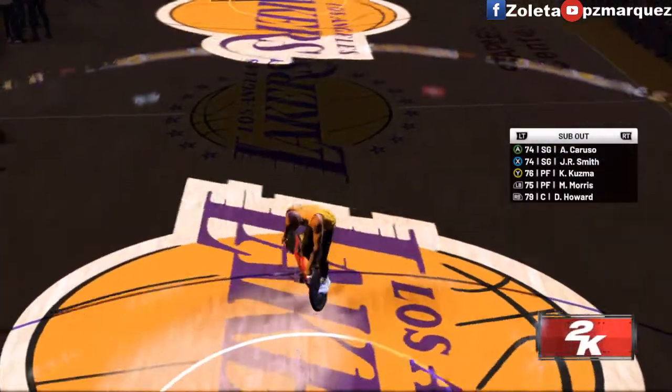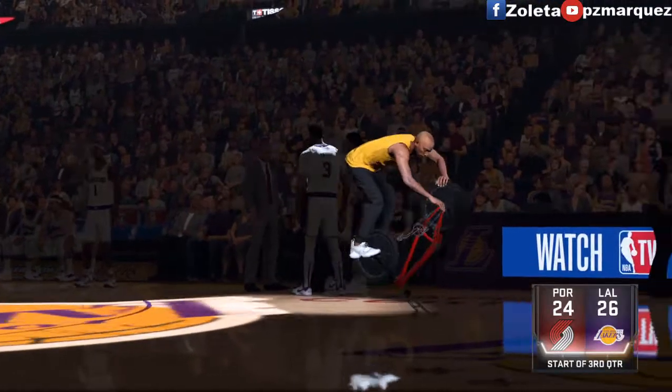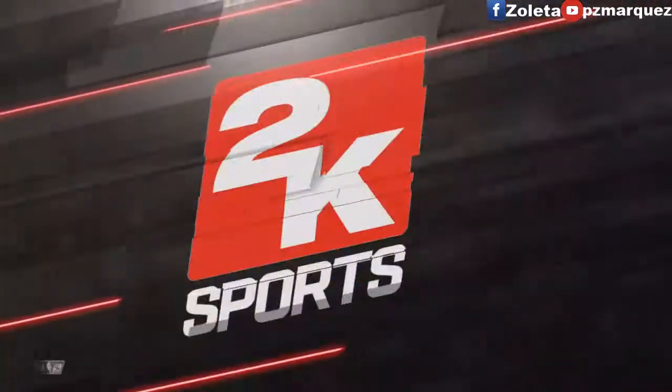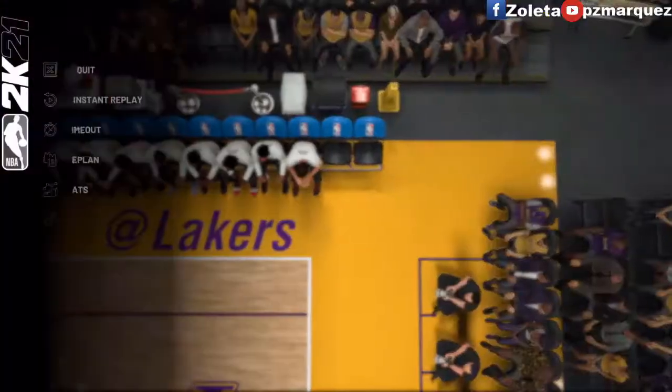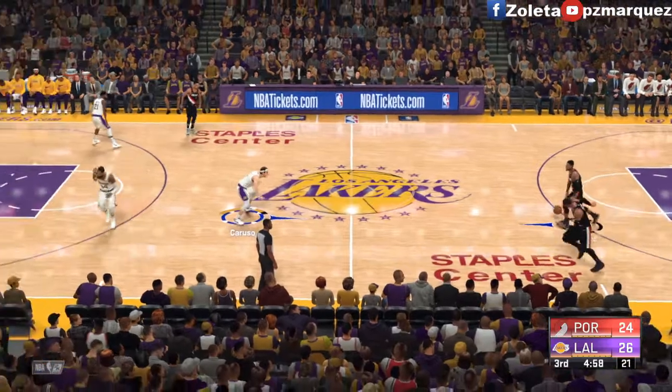Second half of basketball upon us. We may be in for an exciting finish based on how close of a game that's been so far. Really an incredible game from Lillard. No problems fighting his way to the rim in this one. A lot of points in close.